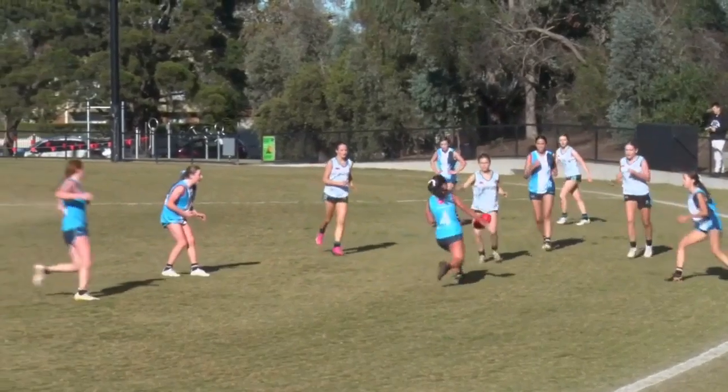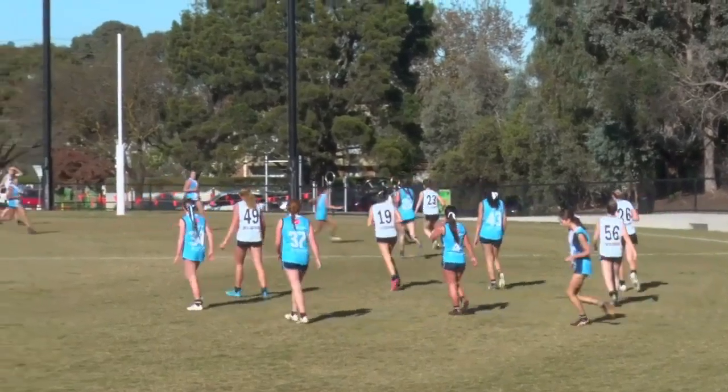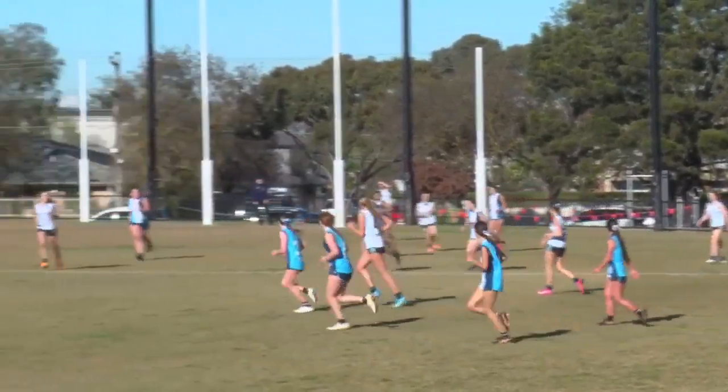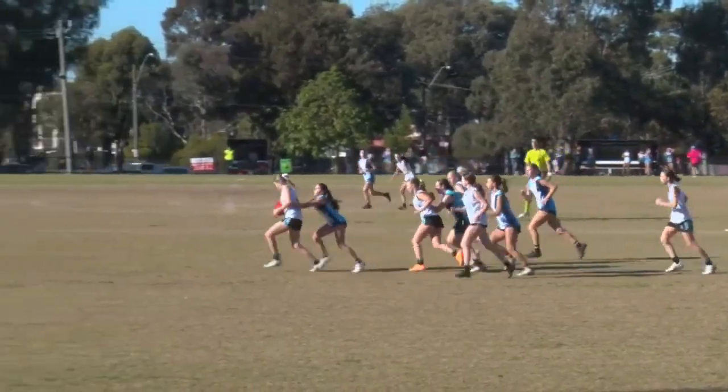Ball works itself slowly down the line. Snatched away there that time by Annika Box, who kicks the ball inside forward 50. Numbers back there for the YJFL. And taking a cheeky little bounce there. Nicely done. Kick to the broadcast side. Past a couple of outstretched hands. A little bit of a falcon there as well.